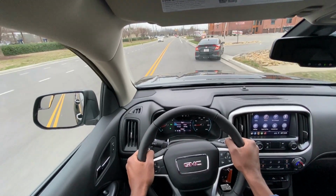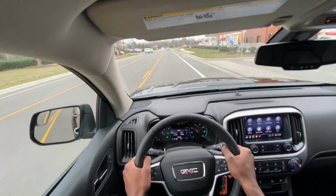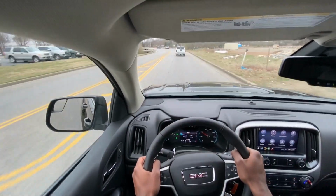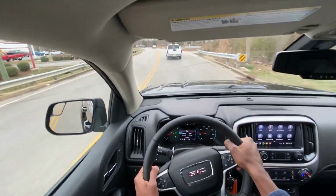All right, we're gonna open her up real quick. Very good acceleration. Like surprisingly good acceleration. This truck accelerates a lot faster than I would expect.